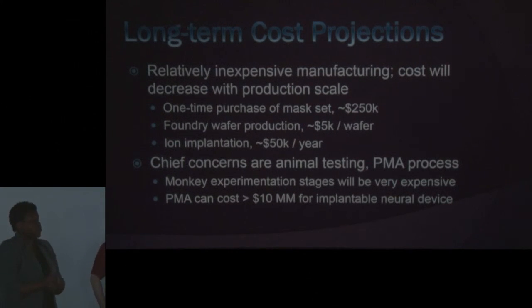And so our chief concerns are animal testing, because there are lots of regulations surrounding animal testing, and we would also like to be nice to the animals. And the pre-market approval process. The monkey experimentation stages are very expensive, and so is pre-market approval. It can cost anywhere around $10 million, so that's why it's in our Series C funding.